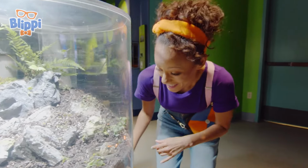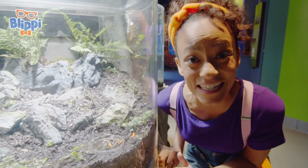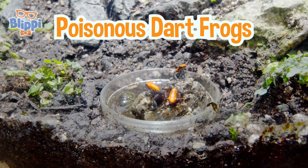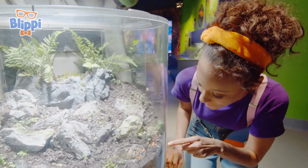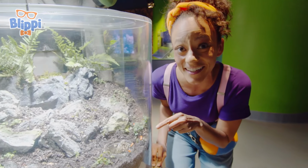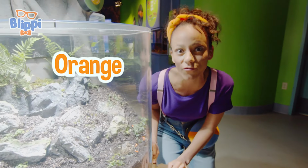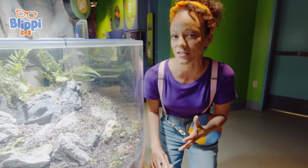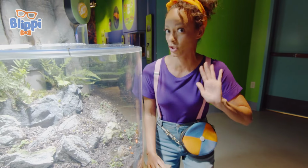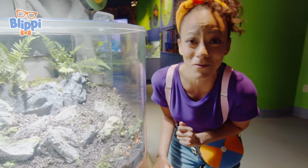Look at this. These are some of the teeniest, tiniest frogs I have ever seen. These are poisonous dart frogs and can typically be found in the rainforest. Do you know what color that is? It's like a red orange. Poisonous dart frogs come in so many different sorts of colors, and their bright colors tell animals and people to stay away because they're really poisonous, but they're so cute.